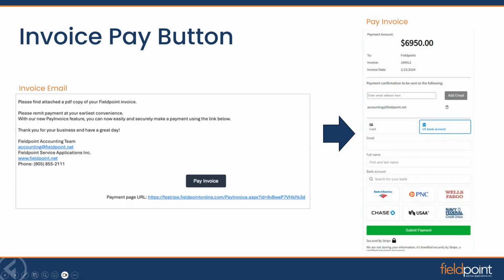Here is an example of an email pay link that was sent from Fieldpoint to a customer. Simple, easy, convenient. Customer clicks on Pay Invoice, a checkout form is rendered, and payment is collected. We'll see this shortly during our live demo segment.